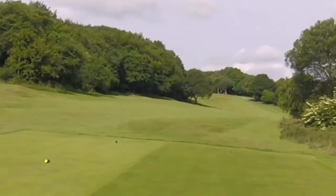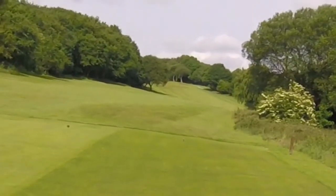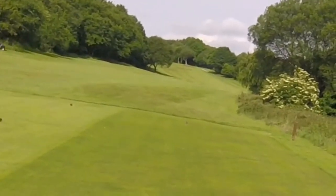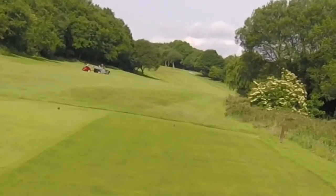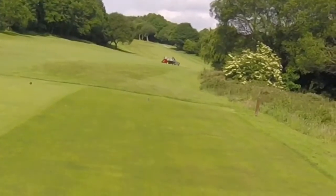16, 362, tough hole this, dog leg up to the left. Uphill as well for the second shot. The line off the tee is sort of the greenside bunker that you can see. I tend to try and play a cut-off here because it just suits my eye to do it, whereas really everything should be really telling you that it's a draw. I'm going to hit 3 wood, which would then leave me maybe a 9-iron or a wedge.